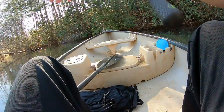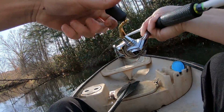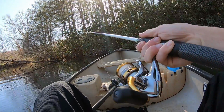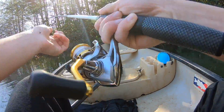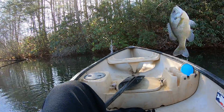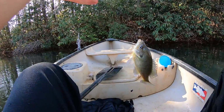Oh. There's a fish, right over there, right where I caught one of the other ones. Man, yeah, it's another bluegill. Alright, well, we have caught some monster bluegill in this video, but we did at least catch that one nice bass, which was definitely a surprise.